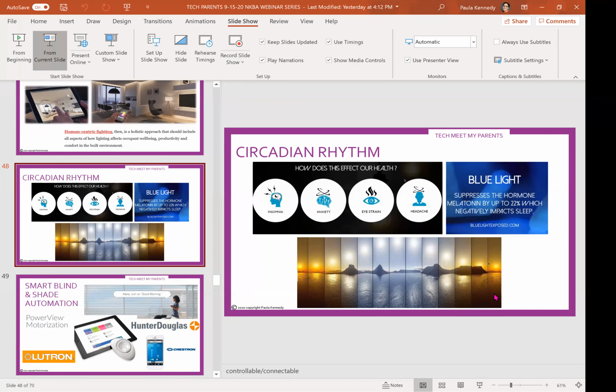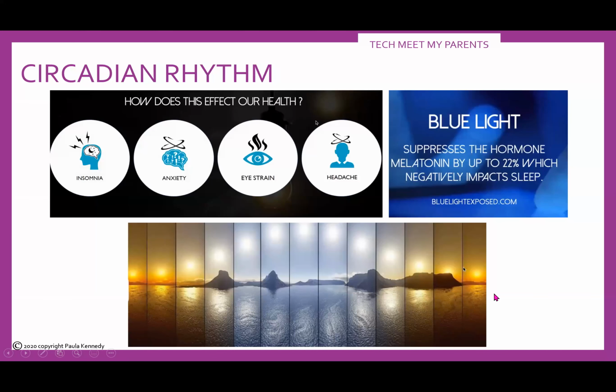Okay, so circadian rhythms. Think about what we see outside our window, right? There are different colors throughout the day. We want that blue light during the day when we are awake, because blue light suppresses the melatonin. It's like, okay, it's daytime, I'm awake, I'm up. But as the sun starts setting, the color outside starts changing, and as the blue light turns more golden, our melatonin can naturally start in our bodies so that we can get sleepy when we're supposed to get sleepy, right?